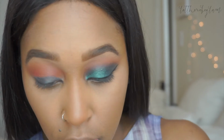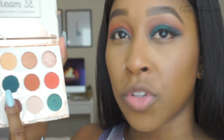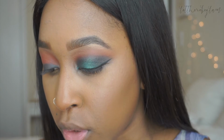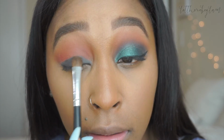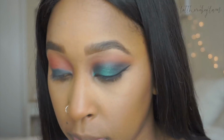Alright, so now that I have that base set down, I am going to take this flat top brush and dive into the shade Water Bear, which is this really gorgeous deep teal blue, like so beautiful. It does have a lot of kick up, so I'm not going to swipe this on the lid. I'm going to pack it on, and this is going to also help intensify that color.